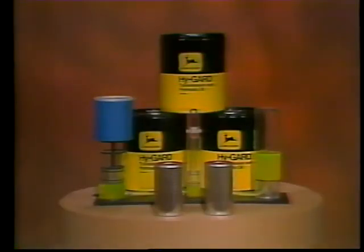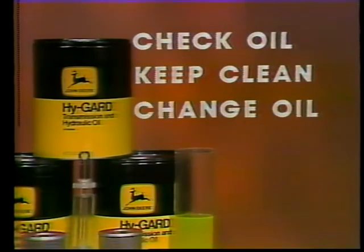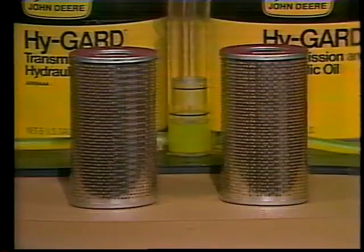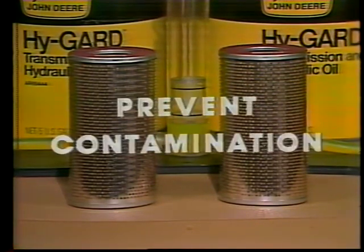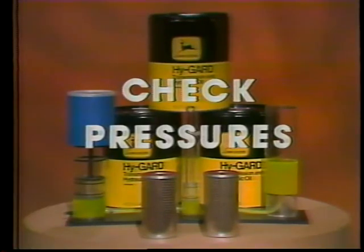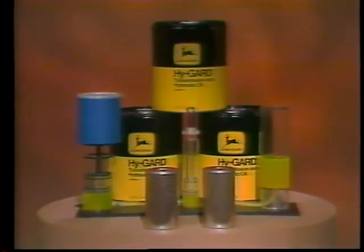Establish proper preventive maintenance procedures. Check the oil. Make sure you use the proper oil. Keep it clean and change it at scheduled intervals. Check the system for signs of any leaks. Use the manufacturer's recommended oil filter and change it at scheduled intervals. Prevent any type of contamination, solid or liquid, from entering the system. Check pressures. Make sure they aren't excessive, and operate the machine for purposes intended. In short, use common sense.